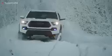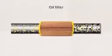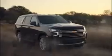If you changed the filter last time, do you need to change it again this time? Oil filters are important because they remove a lot of the dirt, grime, and sludge from your engine, but the filter's performance degrades over time as it removes more and more contaminants. Oil filters are usually designed to last one oil cycle. So yes, you should change your filter every time you change the oil.